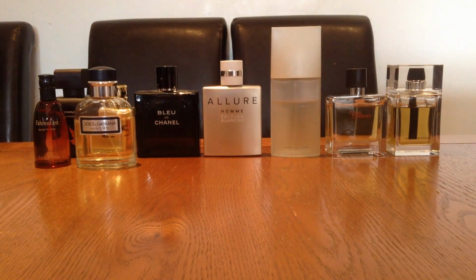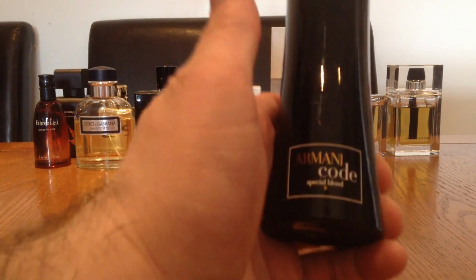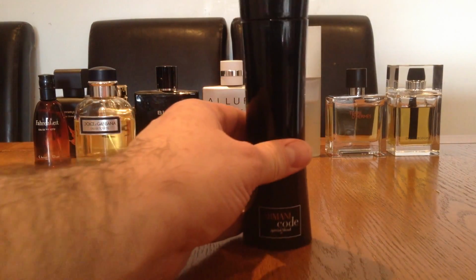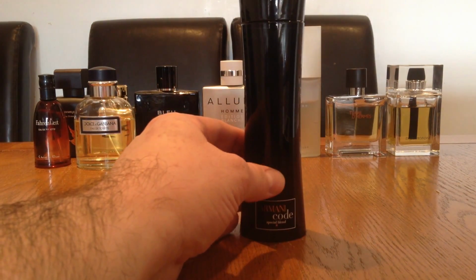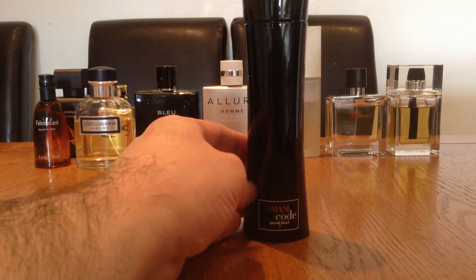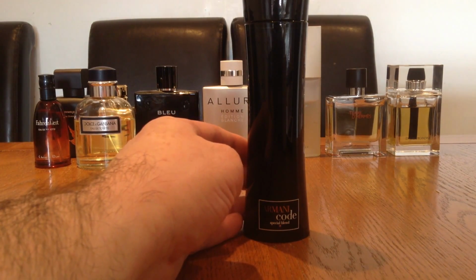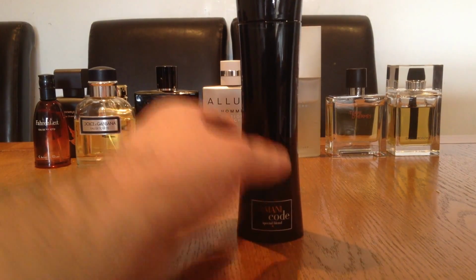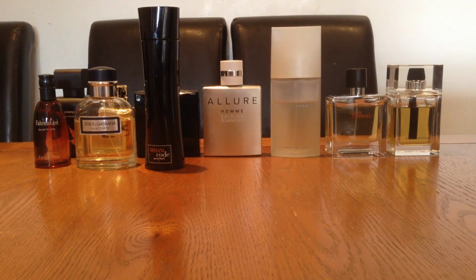And then next up, this one is from Armani, and this is Armani Code. What I've got here is the special blend, which is a limited edition that came out in 2015. Essentially, it's the same fragrance, but I just find that the tonka bean is ramped up in here. Tonka is the dominant note in the original Armani Code as well, but it's just a little bit more prominent in this version. And this one's one of the best-selling men's fragrances for probably the last 15 years, and for good reason. It's a really versatile, great-smelling fragrance.